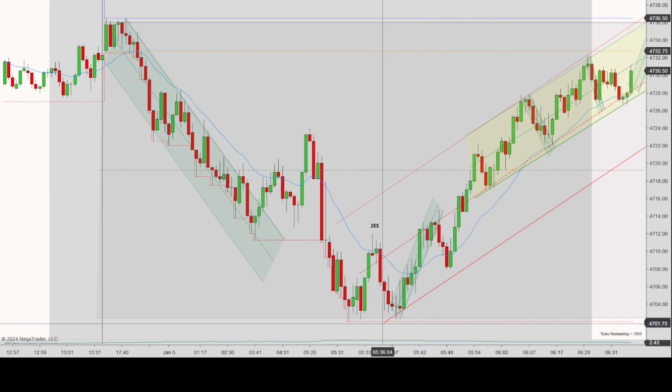The first setup that I saw, but this is the pre-market, so I wasn't even available to take it. I saw this as a new low. It's a first entry short, second entry short. There's a good signal bar. It is being pushed down by the EMA, and I like that it was one push down, 2 legs up, and then the second leg down.